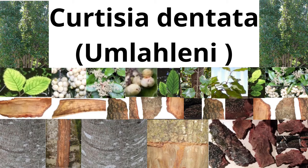Umlahleni's wood is reddish in color and looks very similar to mahogany wood. Hence, the wood was and still is used to make furniture. The wood was and still is also used for construction. Nowadays, umlahleni is in high demand for its medicinal benefits.